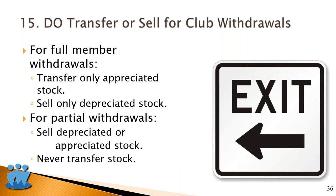It's supported by IRS regulations. It's not a loophole. It has to do with ensuring the ongoing operation of an investing partnership, or a partnership in general. So for full withdrawals, that can be a great way to get rid of stocks in your club.